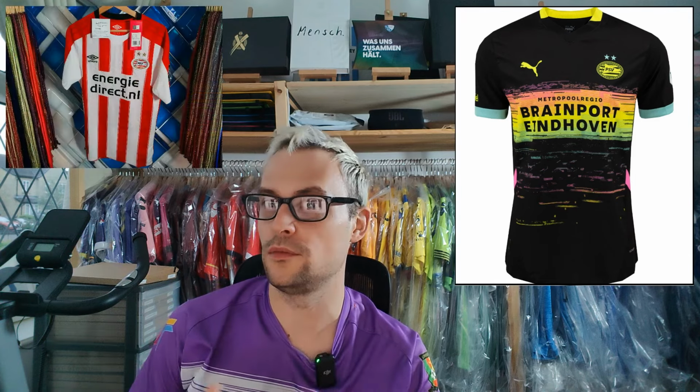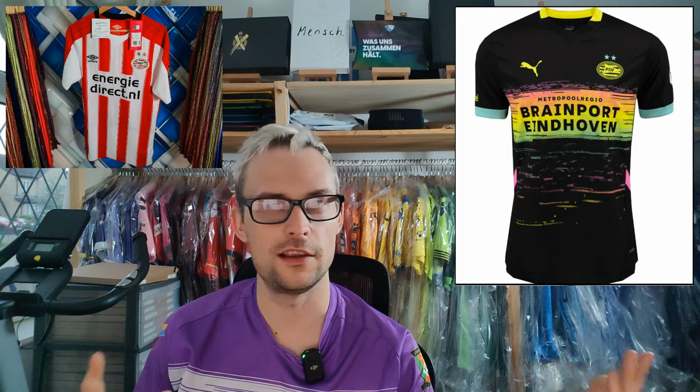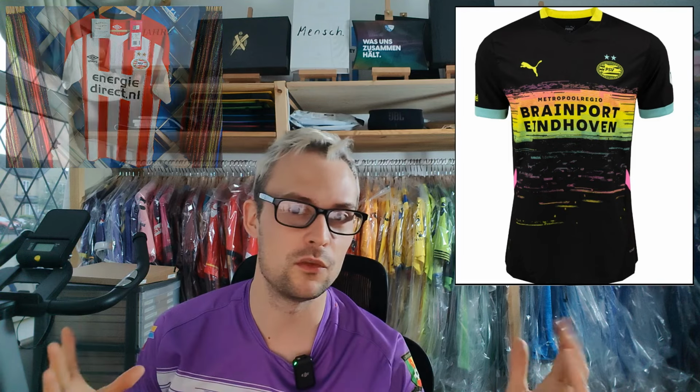Again, my PSV shirt I have is just a standard home shirt. It's fine, but it's not exciting. Maybe this is one I grab to replace. It's a dangerous time.